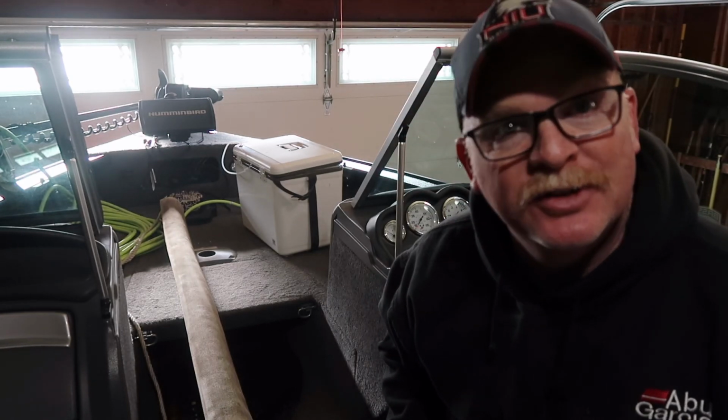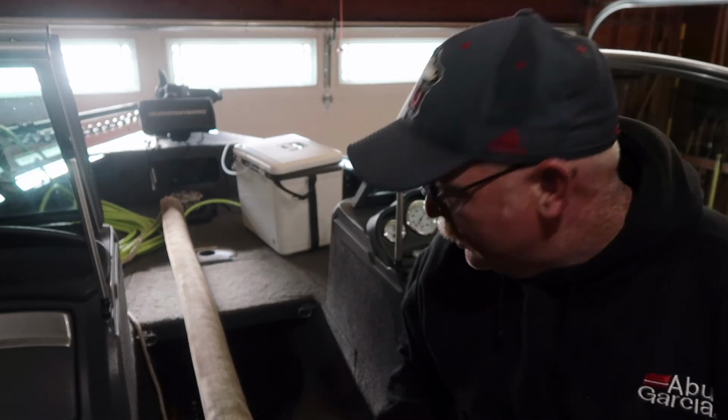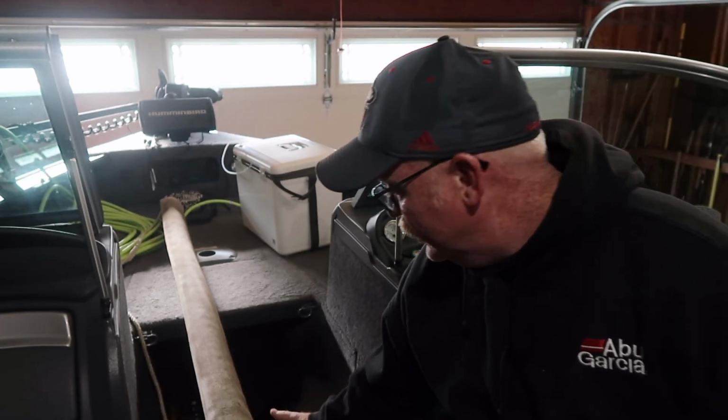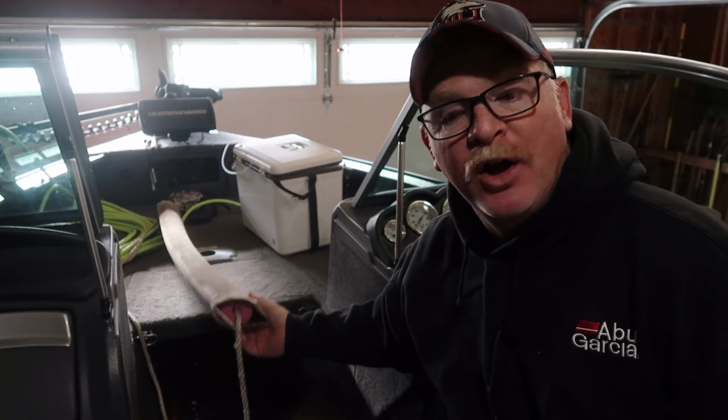Alright, so I'm sitting in my boat and I've got a bunch of stuff in here just sitting around right now. I'm still putting everything away. But you can see that I'm going up to the northwoods and I'm going to spend a week up there. So I'm actually going to launch my boat at one place, stay at a resort, and have to tie up to their dock. So I've got some pads for the dock. I also have some boat bumpers that are laying around in the boat.